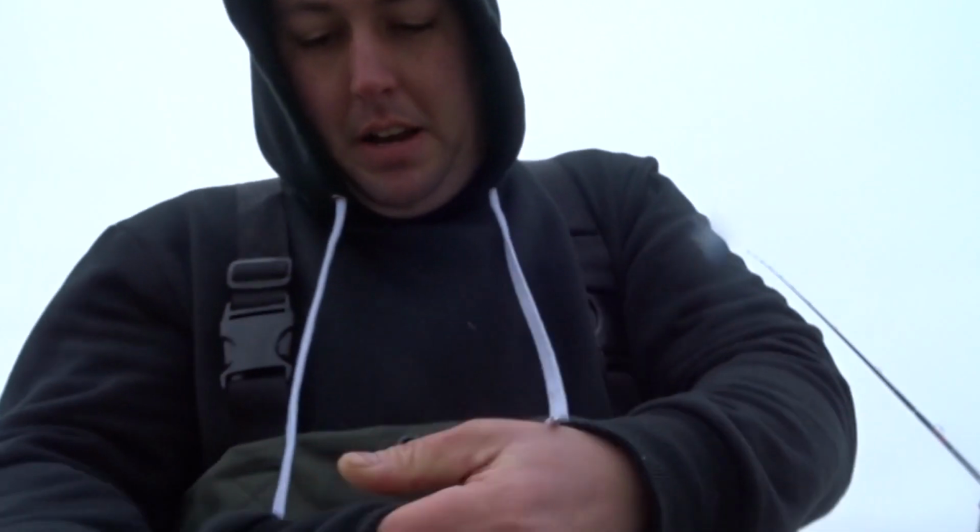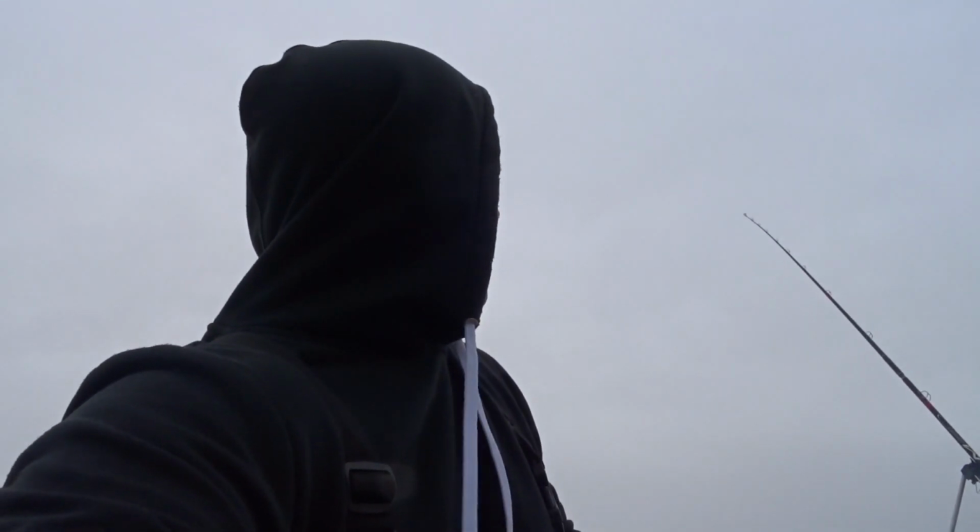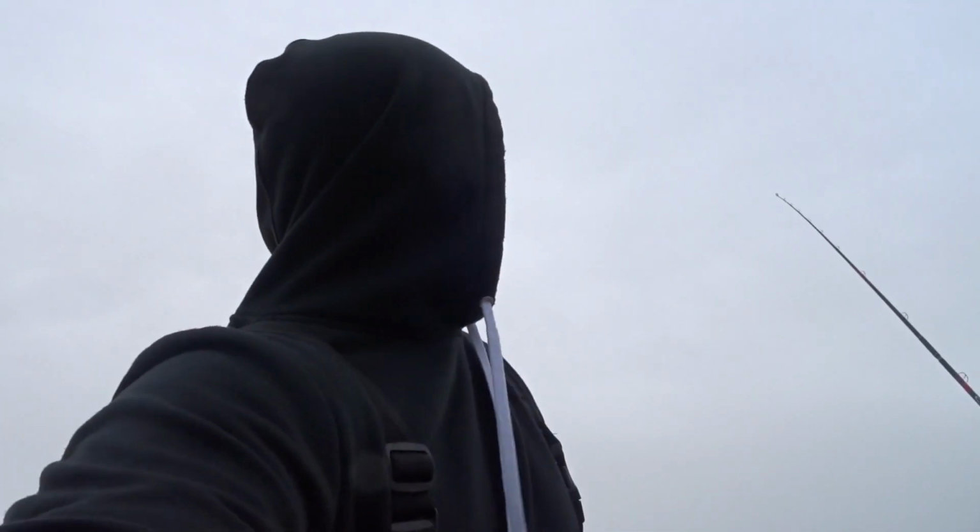Right guys, I've been getting a bite. I hope that lens is clean. Let me see. On the inside of my jumper. There, I hope you can see me now. Right. I've had a couple of nice hits. I'm gonna let them develop a little bit and I'll see what happens. They weren't massive bites, but they were a bite, so we'll see what happens.